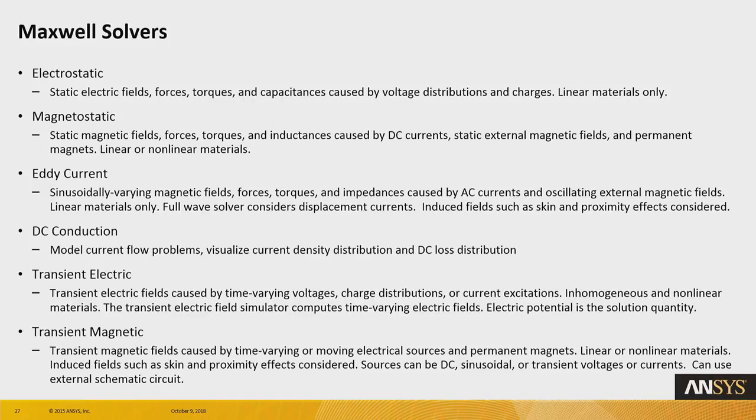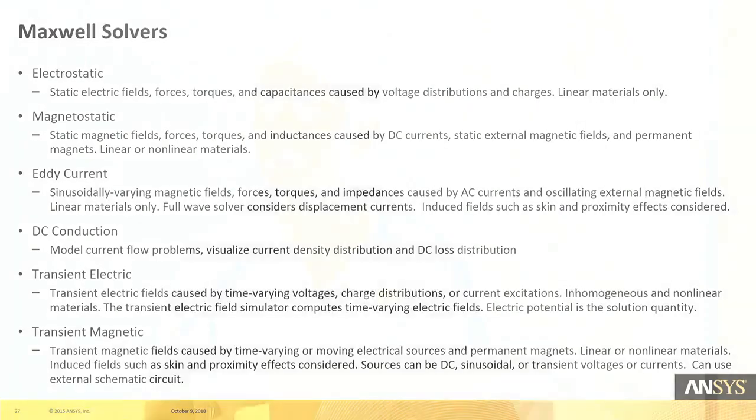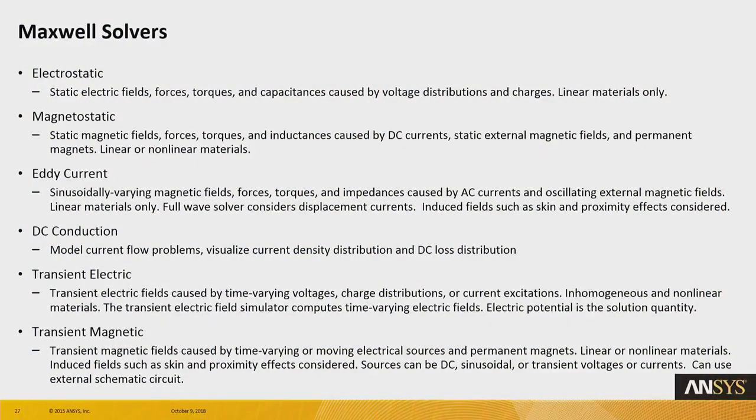The magnetostatic solver is used for modeling DC currents or DC forces. If you have permanent magnets and you want to look at the force exerted by the permanent magnet on some steel shunt, you can model that. You can also model coils. If you have a coil that carries some DC current, you can model that in Maxwell and look at the flux generated by that coil using the magnetostatic solver. And you can compute forces, inductances, and the field distribution, all of those in the magnetostatic solver.